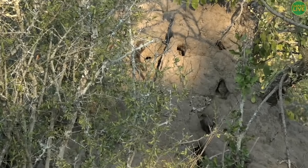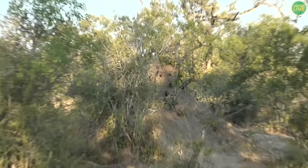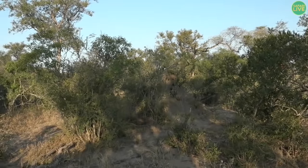Should I try going backwards? I think they're all sort of clambering up around the top. Let's give it a go.